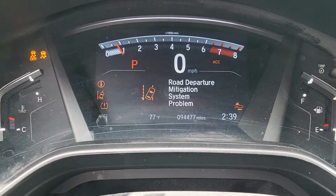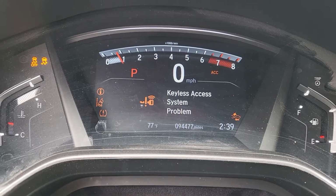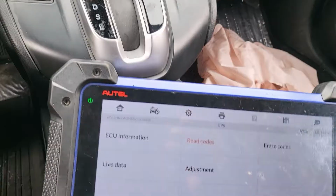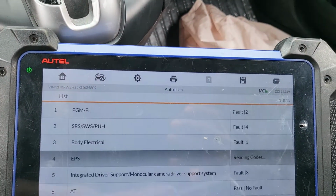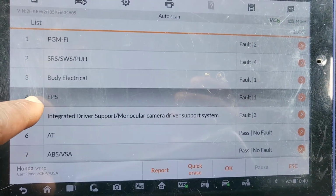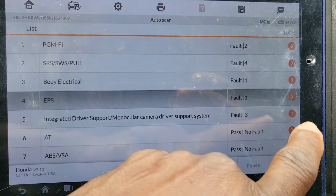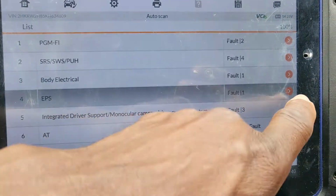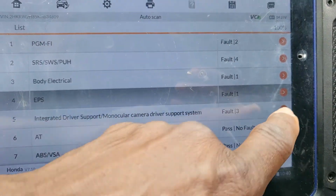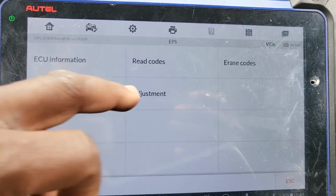Those are systems that need to be checked, and maybe a wheel alignment needs special tools. But for the code here, I see on EPS, I have a code here. And when I go check it, it says something malfunction. But let me try to see if I can initialize it and if it's gonna work.